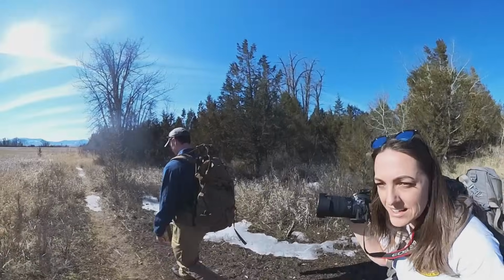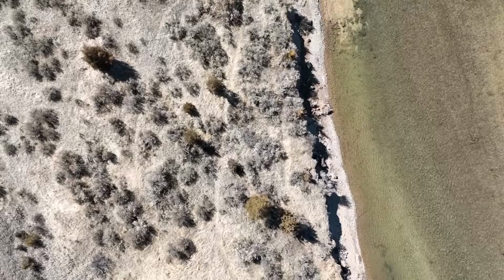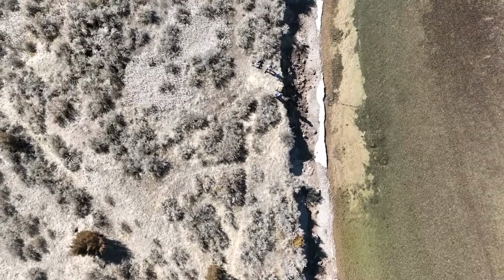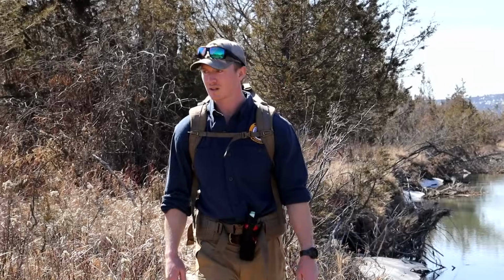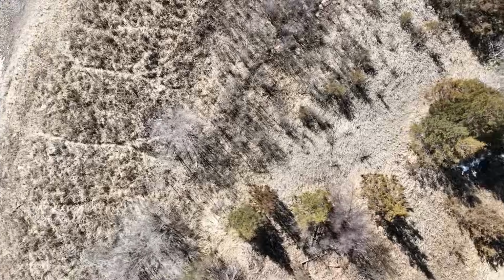Do bears like hanging around game trails? Yeah, it's a pretty common corridor for them to go through, especially along the river here. But yeah, we were just noticing all the game trails through here. I bet a lot of these are actually bear trails.